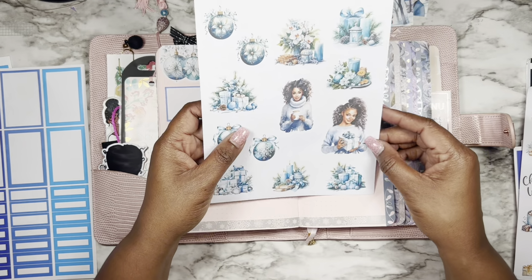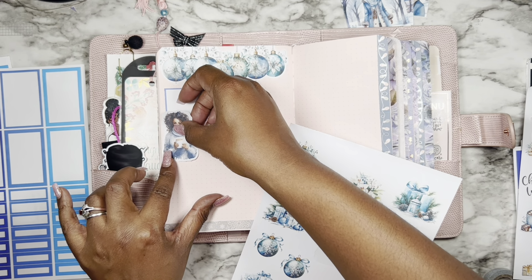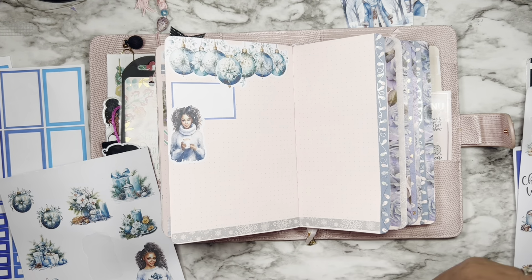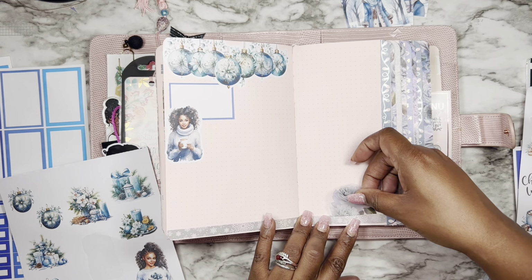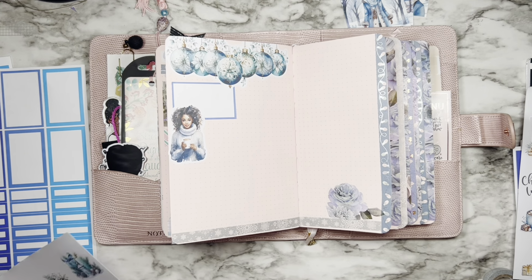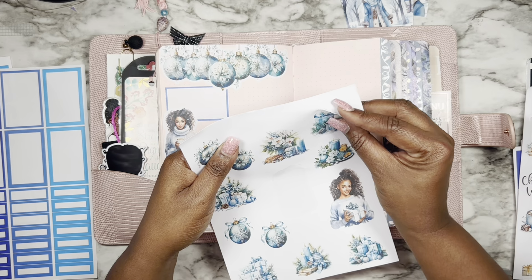And I think I will add one of these Anika's Kreative Kloset dolls right here. And I think I'll put a corner flower down here at the bottom. And then add some of this deco. I think I'll do this one.